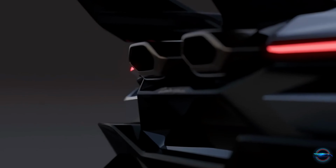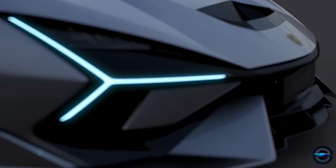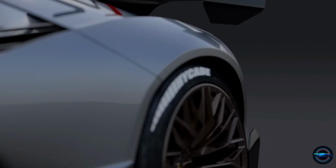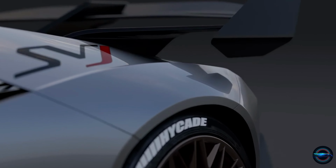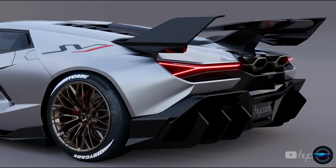Supercar lovers, get ready for the ultimate treat. Lamborghini has something in store for you that will blow your mind away. With the successor of the Aventador on the horizon, the supercar world is buzzing with rumors and speculation.